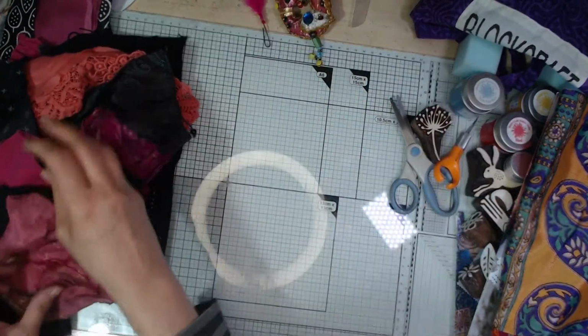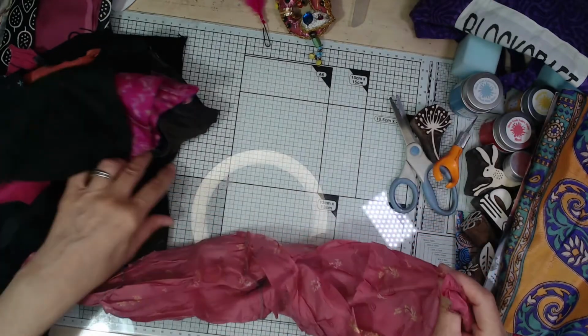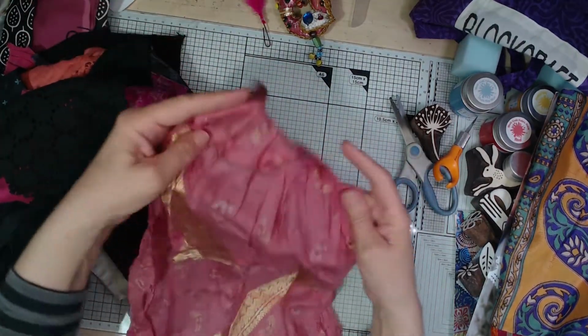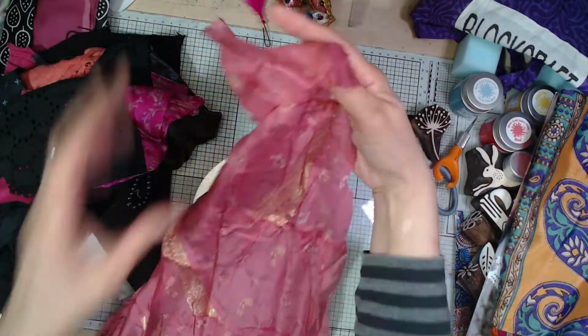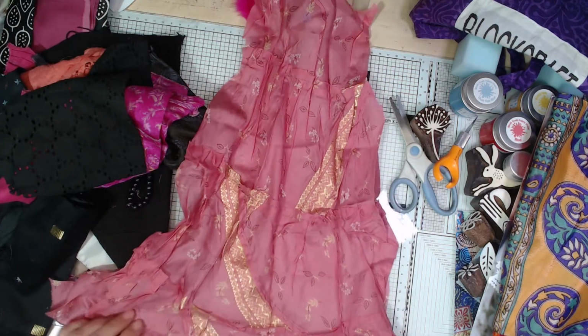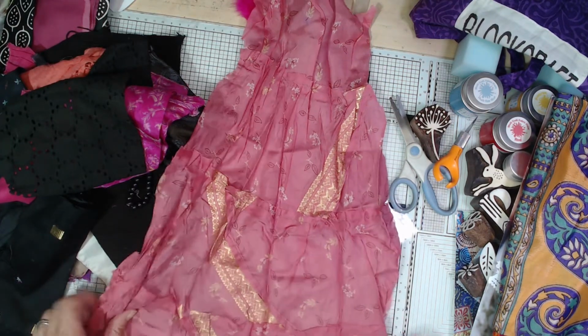Make some stunning mobiles, couldn't you? Right, so this is all kind of silky, almost like sari silk, but obviously it used to be part of a tiered dress or top or something. It's got lovely gold running through it. It's a beautiful colour.